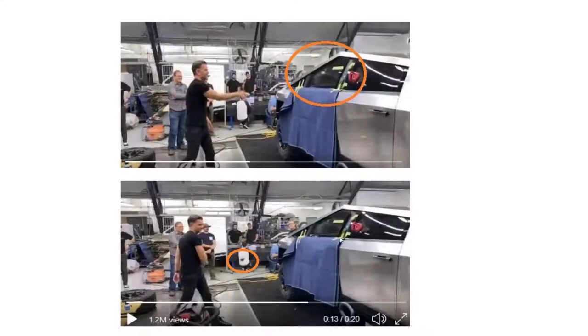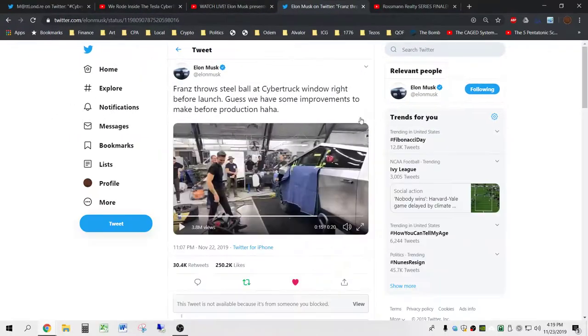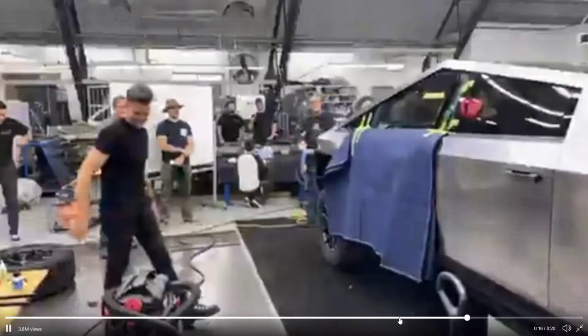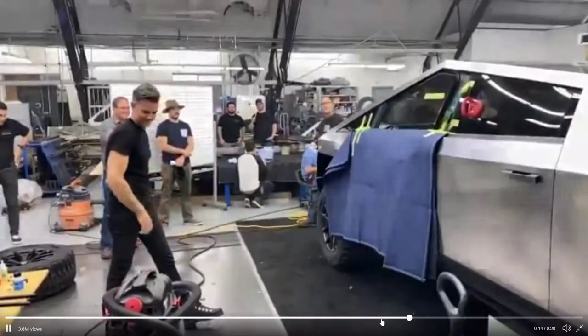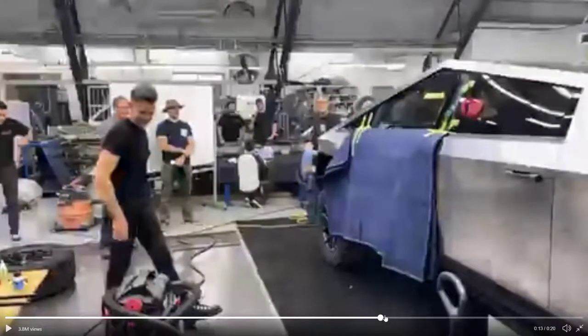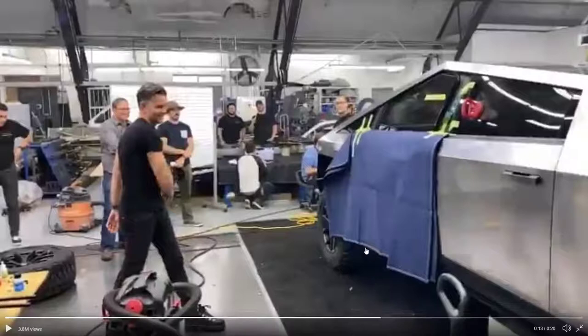And here are some still shots, and I'll play videos now of Franz throwing the steel ball at the window, and it doesn't break. So let's go ahead and look at that first, because I think it's just wonderful. Now I'm going to emphasize the sounds here before I play the video through. It's a very small object. That's the object landing. Steel ball, 1 kilogram, 2 pounds, landing just on the ground. That's how heavy it is.